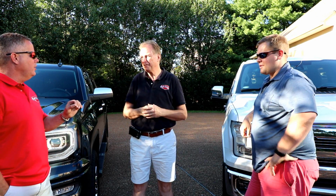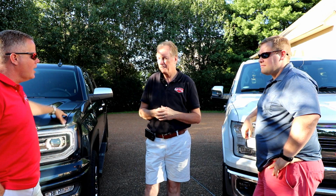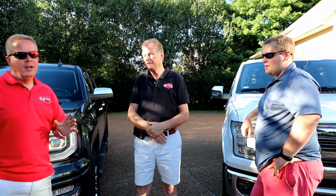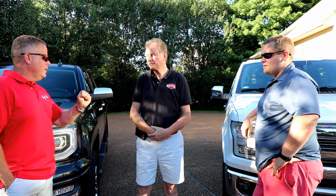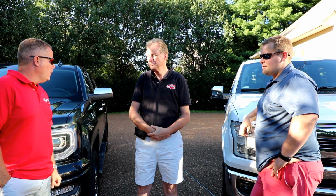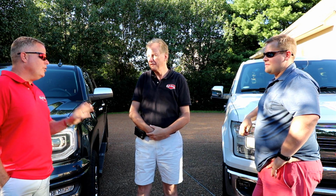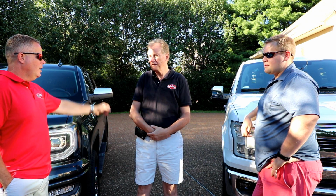Even though the Ford is not the top of the line Ford, and this GMC is supposed to be the top of the line GMC for this size of truck, that truck is equipped better. The F-150 has more room in the back. As far as the passengers are concerned in the back seat, definitely a better vehicle.